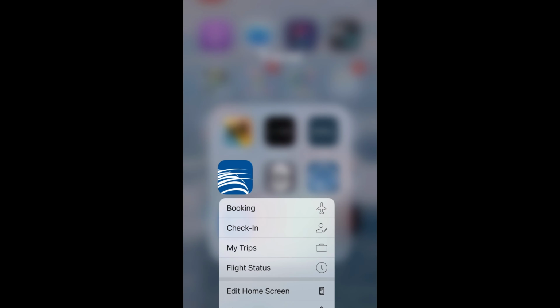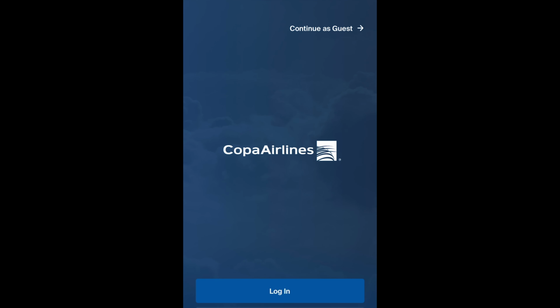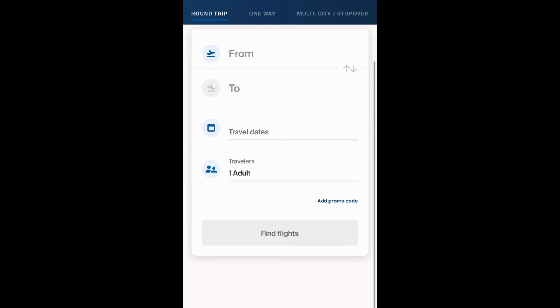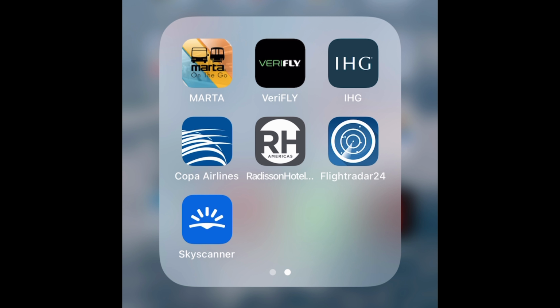This one is Copa Airlines. This is not on the first page because I've only used this once when I was going to Panama. Again, as it says, you can join Connect Miles. So they also have a miles program. If you use Copa a lot, it's recommended that you join their miles program. You can log in. I'll just continue as a guest. And here you have your booking tab, home tab, account tab. I don't have an account, so yeah. But that's that. I plan to use Copa again because of the countries I would like to go to. They go to South America and Latin America, so I plan to use them again. That's why that app is still there.